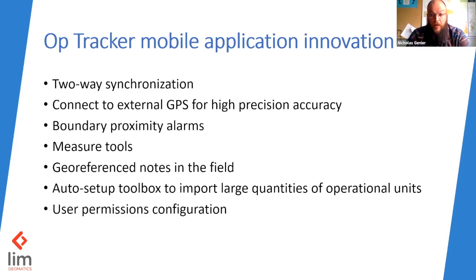So GPS spikes, which happen, things like that, and just making sure that we're keeping where we're supposed to be within the blocks. Connecting to that external GPS is great, right? We do ribbonless harvesting here in High Level. And this allows us to do that with that sub-meter precision right in the machine, and away we go. So we pair it with an Arrow currently.